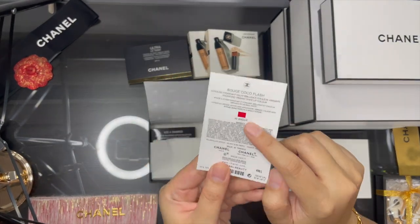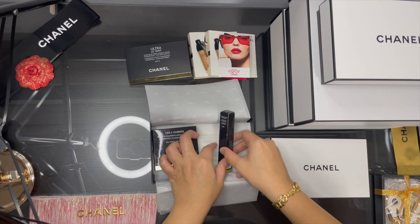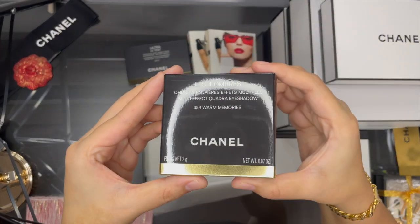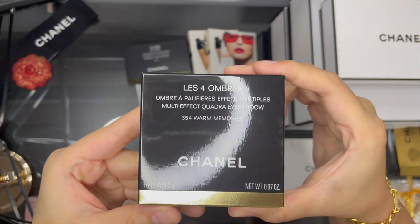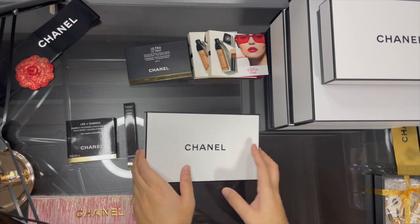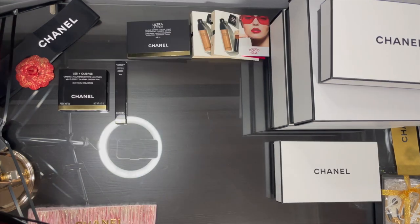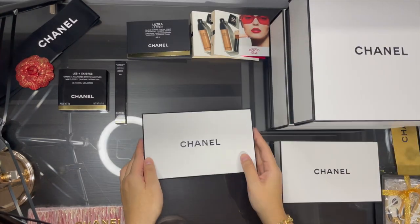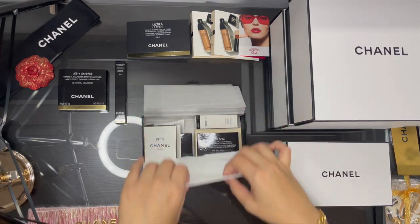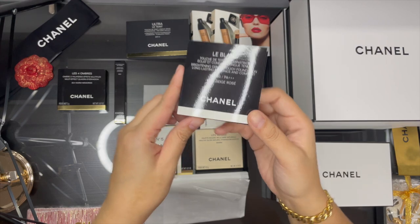So, I'll be doing a quick unboxing to show everything that I bought and the samples and gifts I received with it. For me, I really love getting samples whenever I purchase something. Sometimes I get even more excited for the sample I received more than whatever I bought at the time. And the IOI Chanel boutique was very generous with their samples, which made me love them even more and keep coming back.